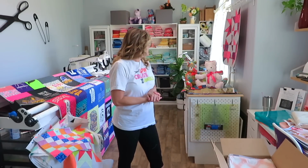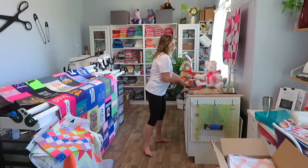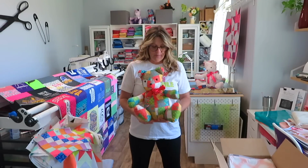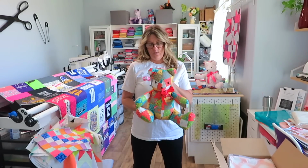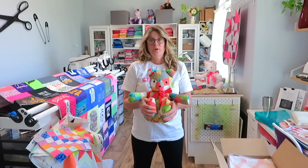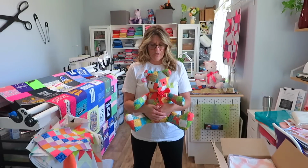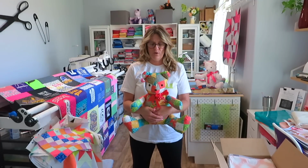And let's see, the next thing is a new thing that I am trying really hard to finish. So some of you might know about my teddy bears. I started making these teddy bears years ago, and I love them. And so I created this pattern primarily in the beginning to make memory bears from loved ones' clothing. And you know, when you've got a few shirts or a dress or that kind of thing, you can cut them up and you can turn them into a bear.